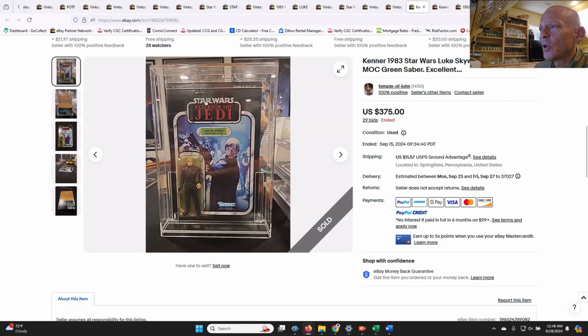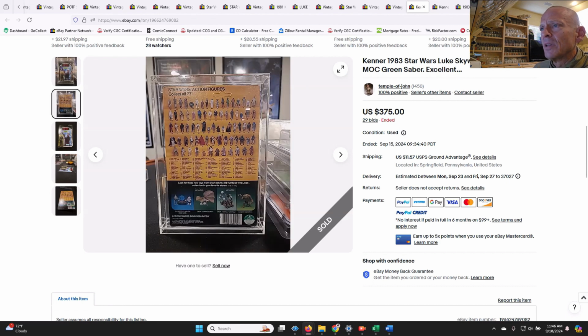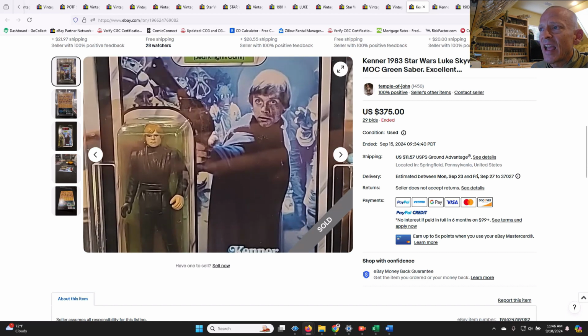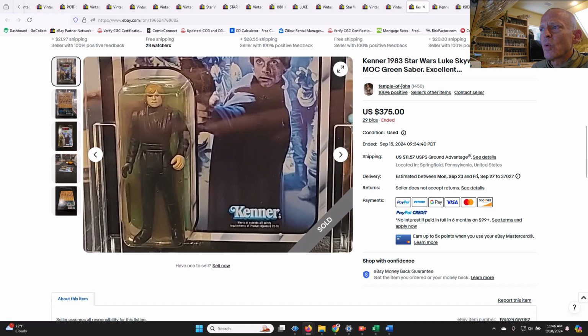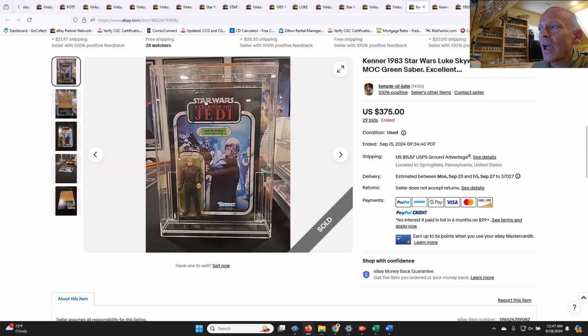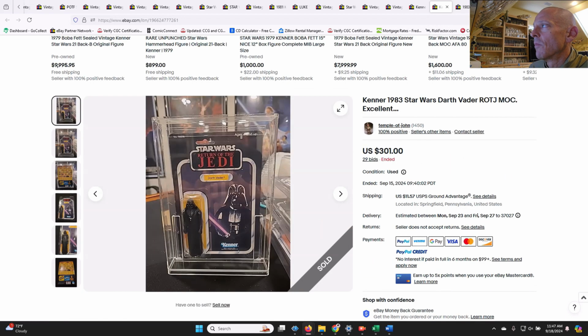Next up, this seller had a couple of beauties. This one was, I believe, the 77 back A for Luke Skywalker Jedi Knight, green saber, obviously. This one was unpunched, no price sticker, and the blister was in really great shape. Usually the 77As get really heavily yellowed. This one had some moderate to light yellowing, I would say. $375 on that one. And again, we've talked about Luke Jedi mint on card for these common card backs like the 77 or the 79, and you don't want to overpay. $350, $375 is right in line with market on that one.